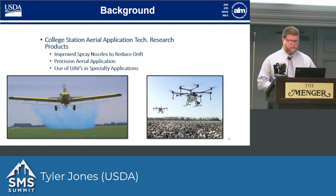You can see from the two pictures that they use the prop plane, and one of the newer fields that they're getting into is drone application. And the drones aren't typically used for mass application, but either for surveying or to pinpoint specific problems and to apply specific pesticide type things to certain areas.